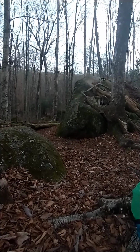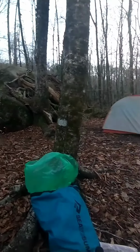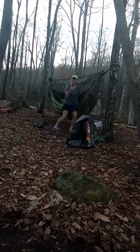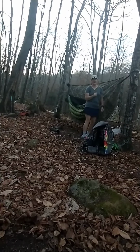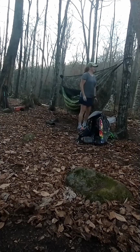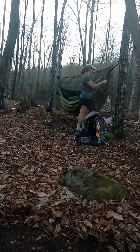Here's the rock that we were told about. We walked over here and found this perfect little spot. I'm not having a good time because my spot is ornery. You'll get it though, I know you will. I just got to tinker with it. At least you're brave enough to do it.